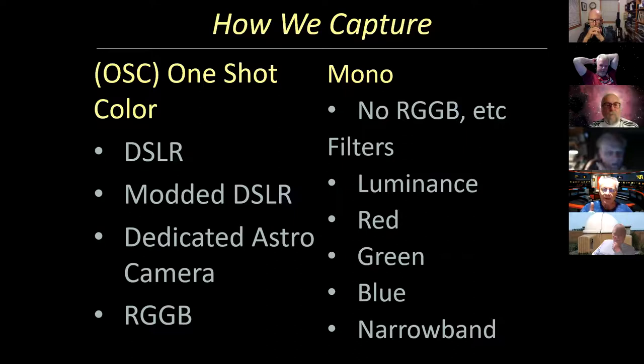And just to go one level deeper, right? When we're processing our one-shot color, we're taking one of the greens out, essentially, right? We're kind of backing off on those greens when we do the levels or whatever the software that we use. Yeah. So you've collected time on it, and then you subtract it out. So it's a double.